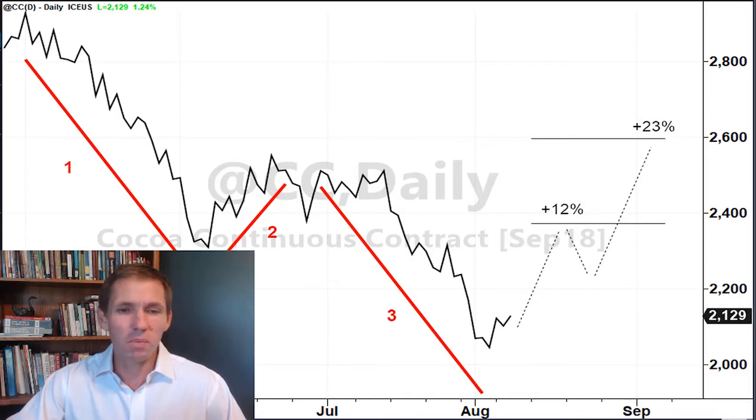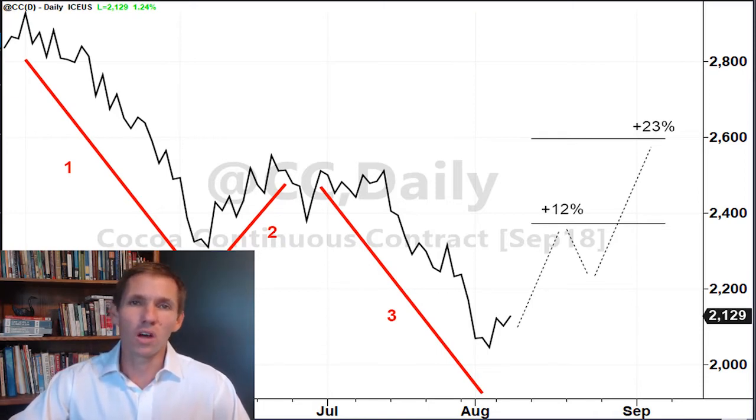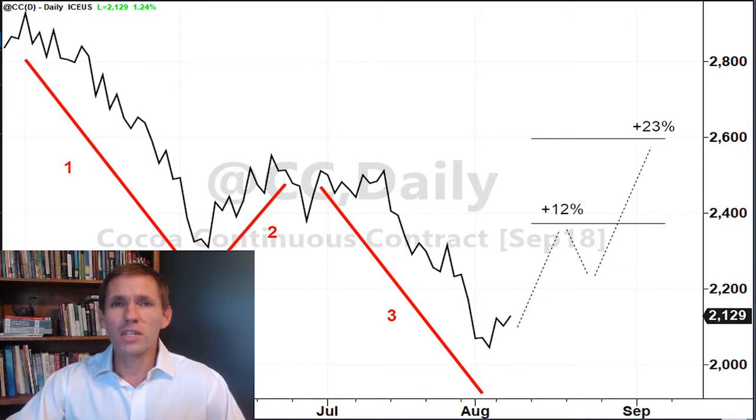This chart goes back to the month of May of this year when the price of cocoa began a relatively steep decline. And the decline, as I've laid out here, has unfolded in a three-wave pattern. The first wave down, then a corrective wave up, and then the third wave down again, extending the price action that we saw in wave one. Now, wave three tends to be a complete extension of wave one, so the distance that it travels tends to be about the same as the distance traveled in wave one. It could be less, it could be more, but it's about the same.